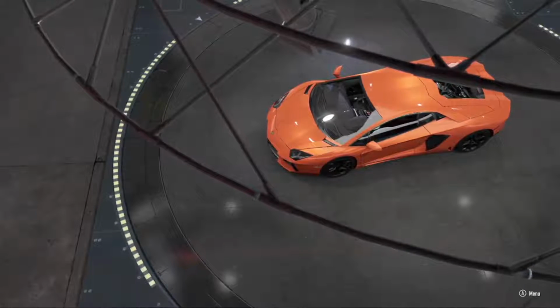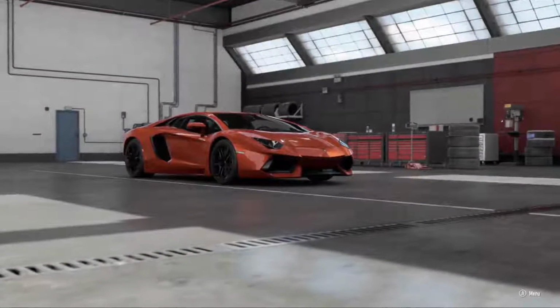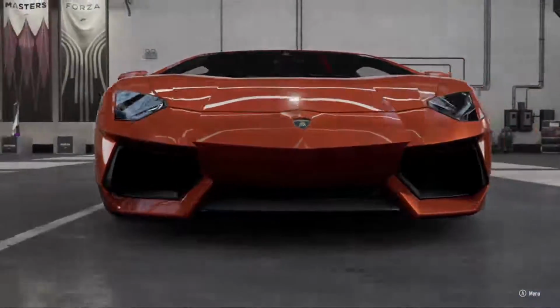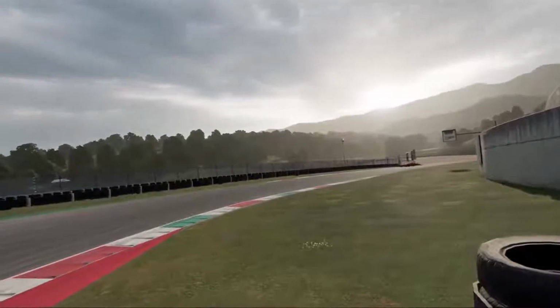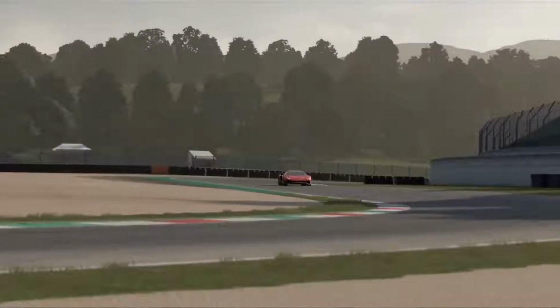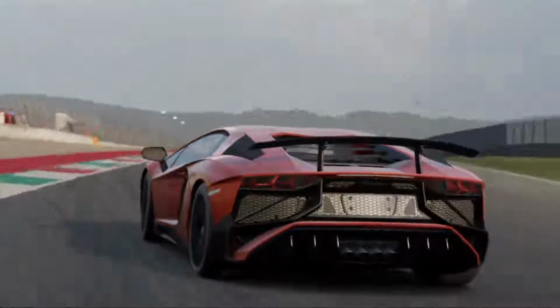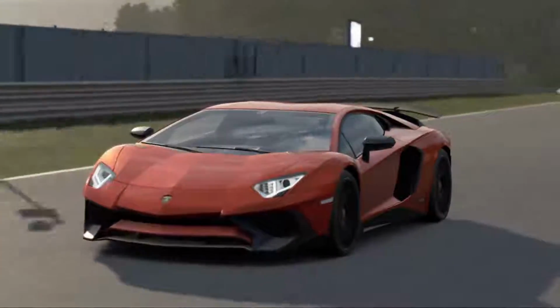But Lamborghini has brought out a new one. And I went down to the test track to try it out. And here it is. It's called the Lamborghini Aventador LP750-4 SV. LP750, well, that's the horsepower, 750 horsepower. Dash 4 means four-wheel drive.